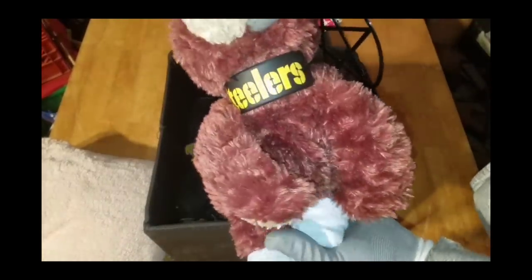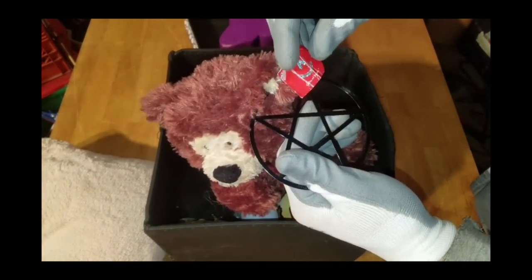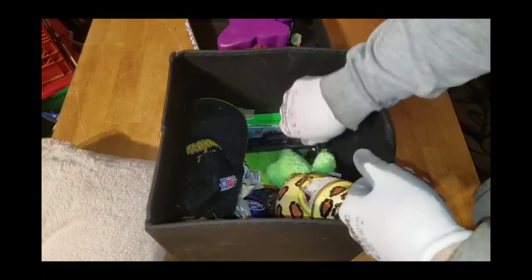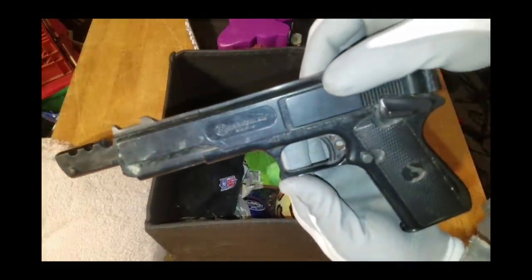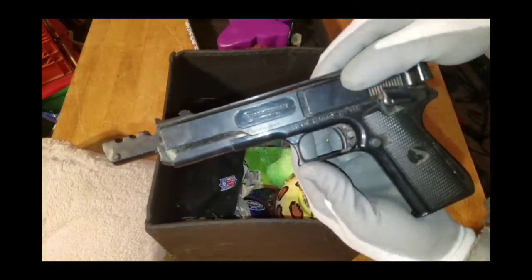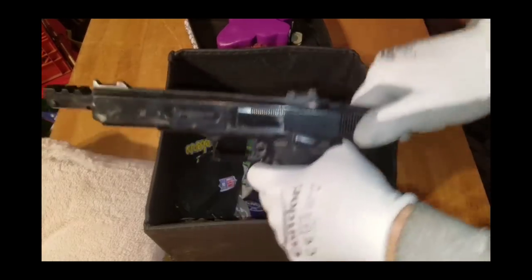We got a Steelers bear, or at least it's got a Steelers slap bracelet around it. Brand new. Gives a smile with a star. Oh, there we go. There we go. We got the Marksman repeater. Let's see.